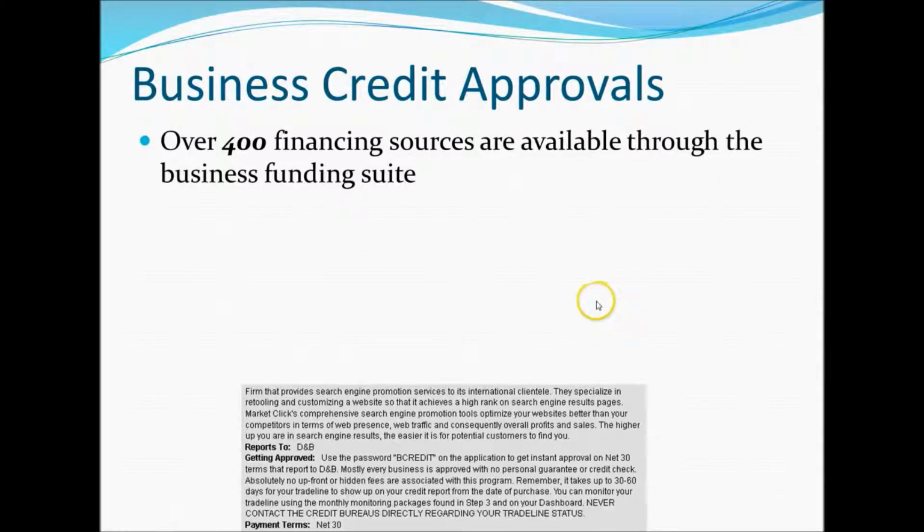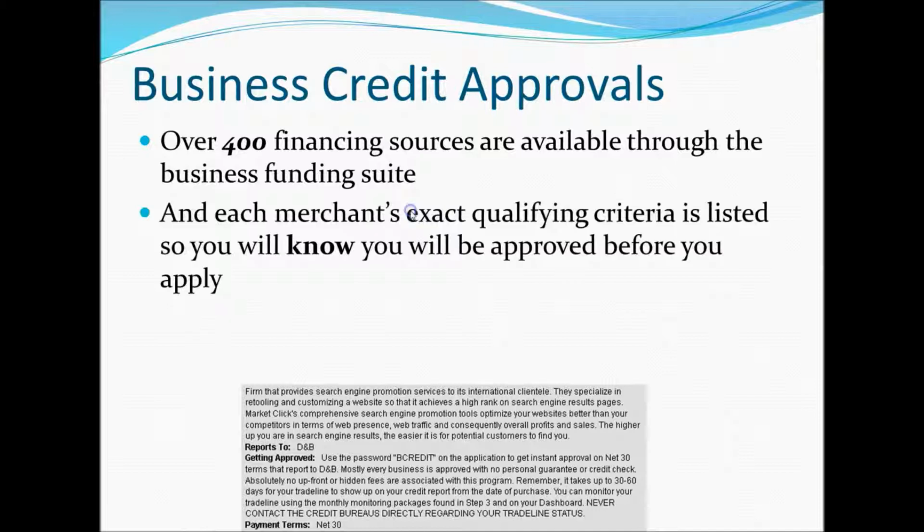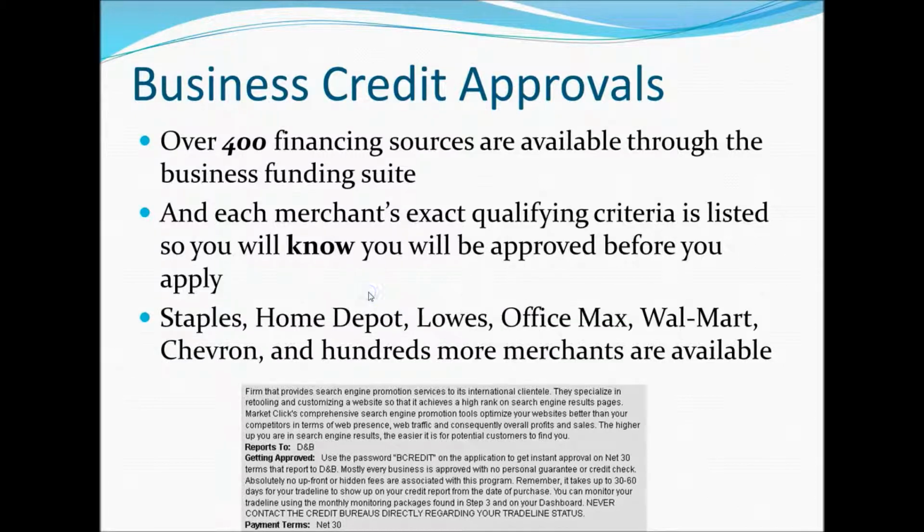Okay, so there's actually over 400 financing sources available through the funding suite for actual funding. And each merchant's exact criteria is listed so you'll know you'll be approved before you even apply. Staples, Home Depot, Lowe's, OfficeMax, Walmart, Chevron, and hundreds more merchants are available.